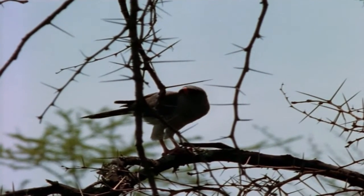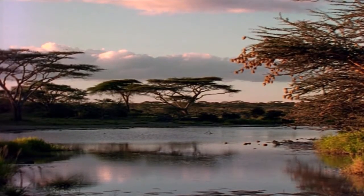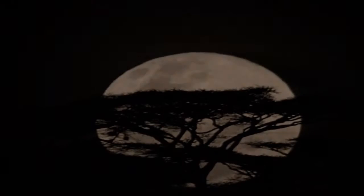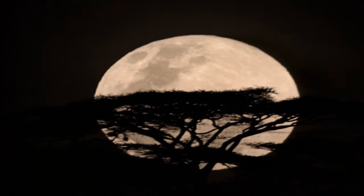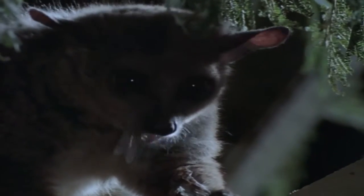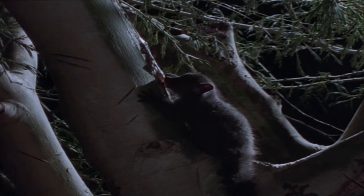These life and death dramas happen every day in the competitive world of thorn tree country. Such are the risks of living in paradise. High in the canopy, a greater bush baby mother and infant begin their day. For them, thorn trees are not just protection, they're a year-round supply of food. A favorite is sweet gum, secreted by many thorn trees to heal bark wounds.